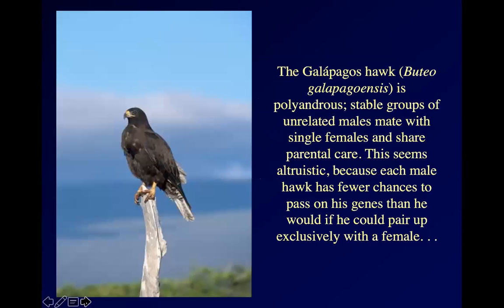And here's your case study. This is Buteo galapagensis, the Galapagos hawk, in the same genus as the red-tailed and red-shouldered hawks that you can see around here. Shoot, that I sometimes see flying over the house. Unlike red-tailed and red-shouldered hawks, Buteo galapagensis is polyandrous. You'll have stable groups of unrelated males that are all mating with a single female and sharing parental care of all of the chicks.